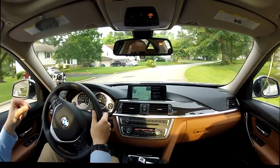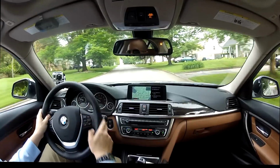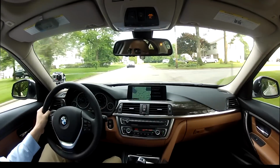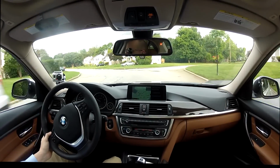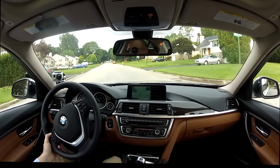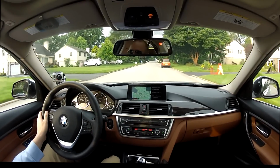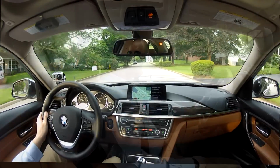So a car that starts at $38,000 comes in just above $51,500, which of course seems like quite a bit of money, but if you price it competitively across these smaller sport luxury sedans, it pretty much falls right where it should. And in this one, you do get a lot of interesting options and content.